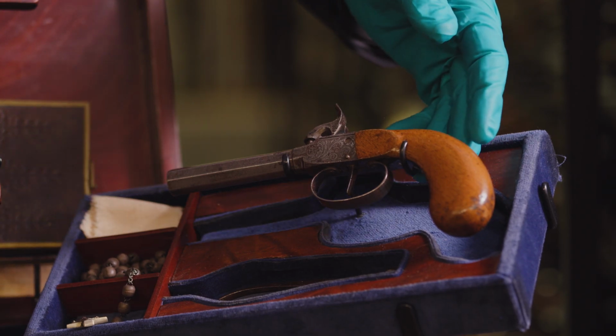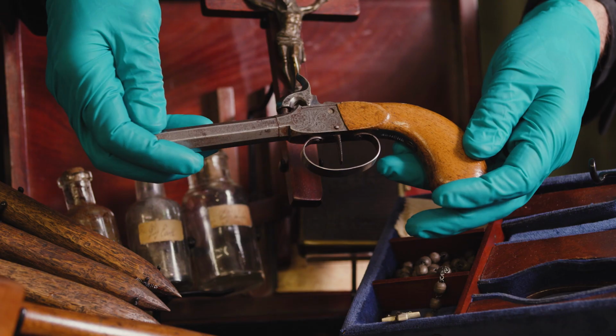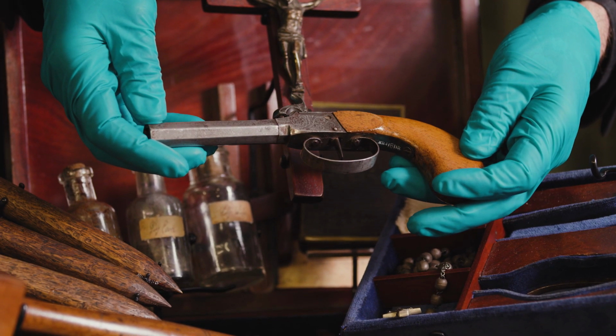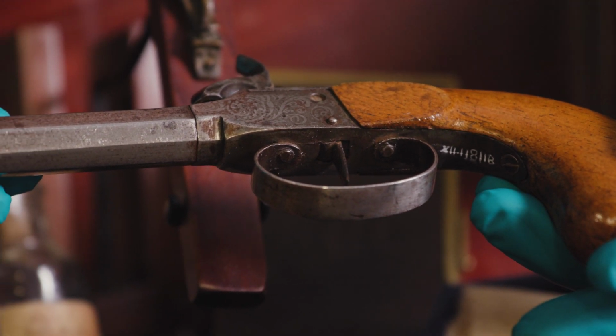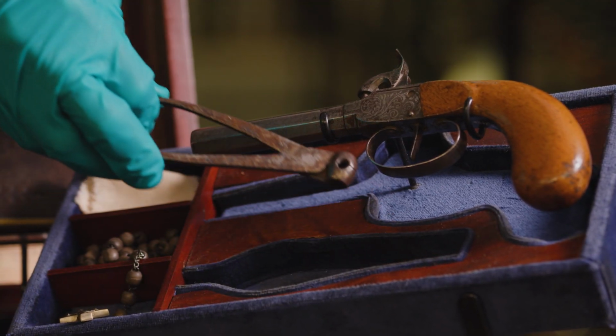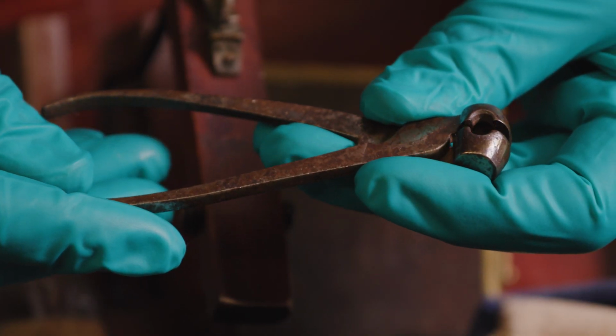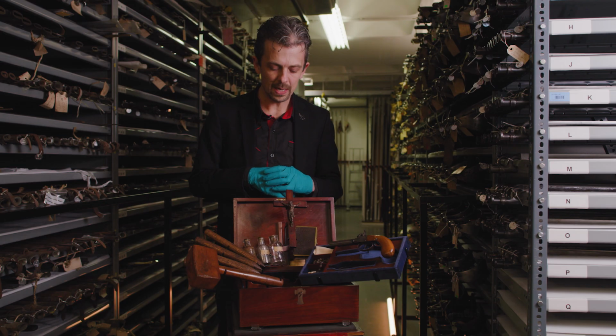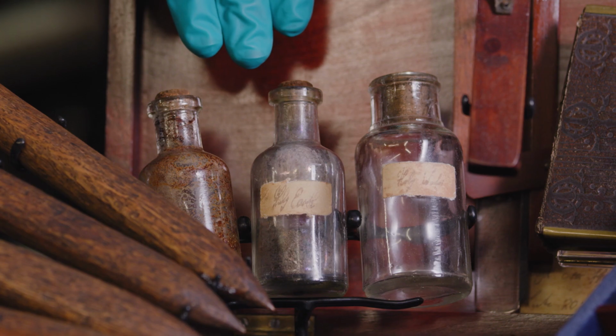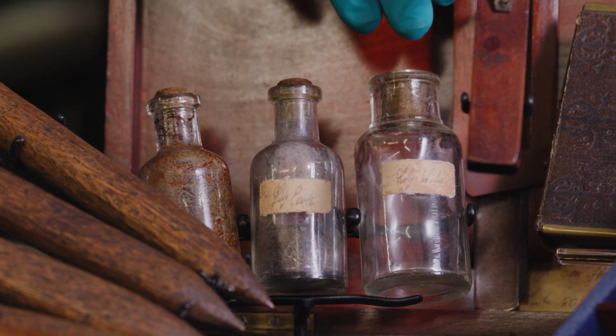The gun, I suppose, sticks out like a sore thumb, because are guns really for killing vampires with? Well, depends what films you watch, what books you read. They do feature, sometimes with silver bullets, and we have a mould down here in that cavity there for casting, perhaps, silver bullets. And finally, there are 3 bottles containing assorted condiments, as I like to think of it.